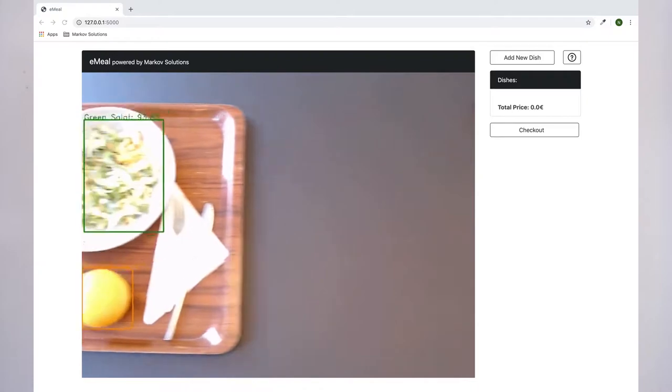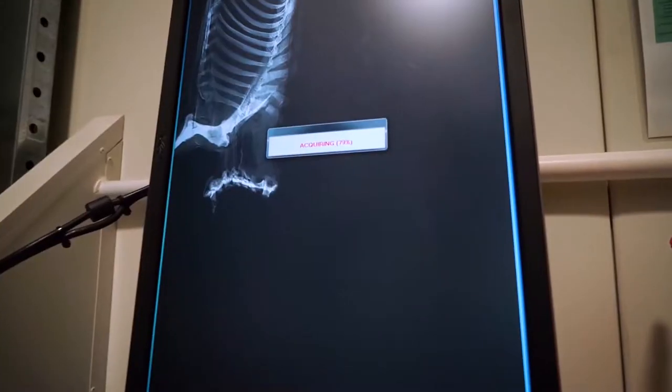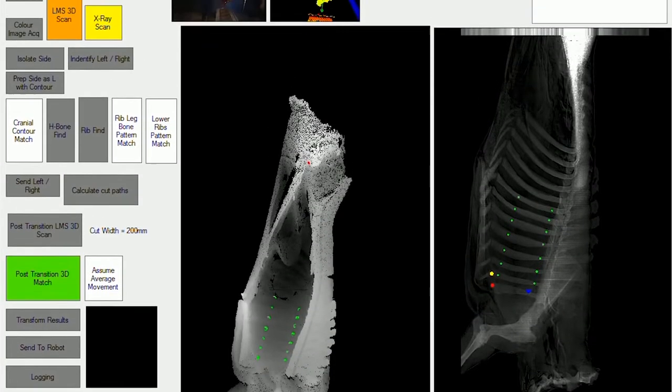Advances in AI, computer vision, and complex machines will make the automation of more primary food processing tasks possible in this decade. But for now, we will talk mostly about secondary food processing and restaurants.